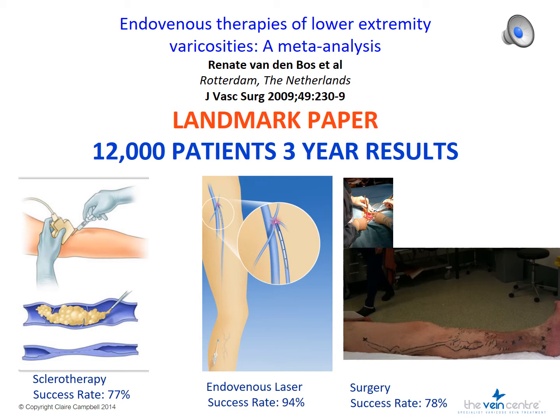15 years ago, 2 new treatment options were investigated and the initial results published. And those 2 treatment options are Ultrasound-Guided Sclerotherapy, as you can see in the far left corner, and then in the middle you can see Endovenous Laser Therapy.